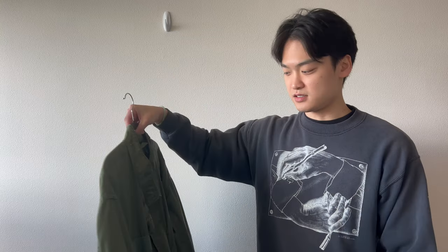I like it. I know Visvim makes one of these as well. That's kind of how it got on my radar, I guess, seeing the Visvim one, but I'm not paying $2,000 for one of these.